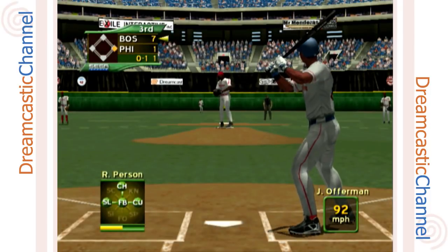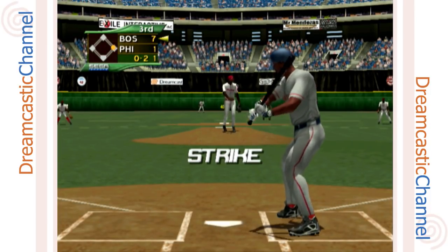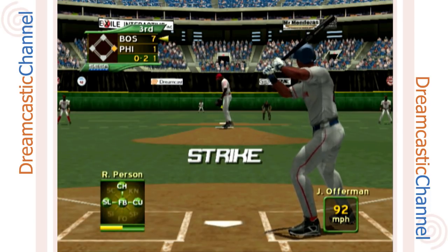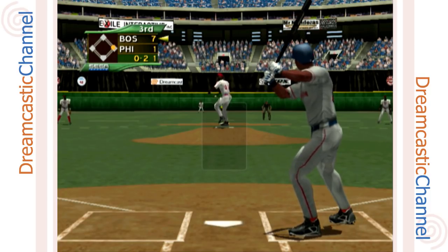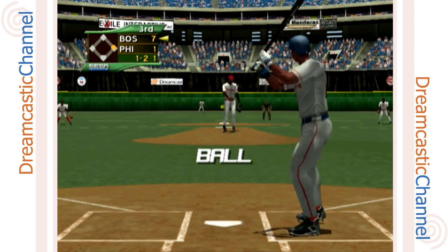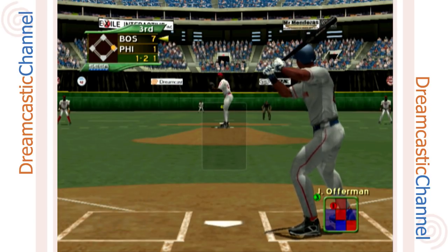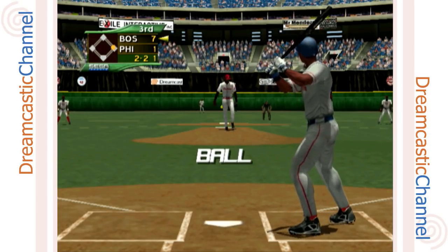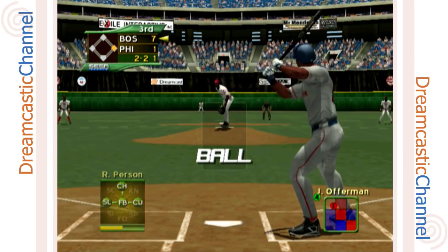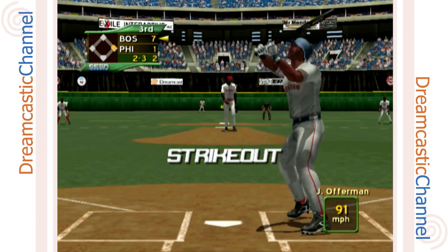There's a high, majestic drive to deep right, but it's going to go fast. 1 out and a runner at first. The fastball is just blown past the batter. No balls and 2 strikes. Way high and outside with that one. 1-2. Way high and outside with that one. 2-2. He can't catch up to that pitch.